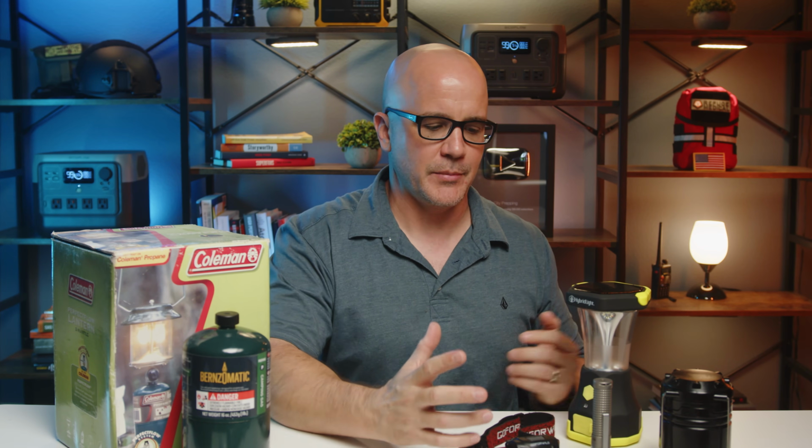So overall, this is what I would consider the valuable items to have. And again, your selection of food will vary, but just remember, try to keep it simple, not a lot of cooking and cleaning, and not a lot of energy expenditure to heat it up and to cook it. Lighting. For this last category, let's talk about a few different options.